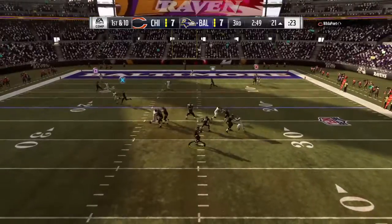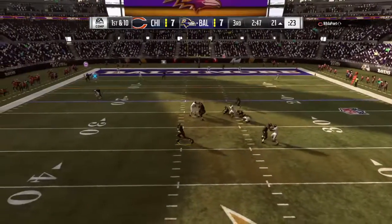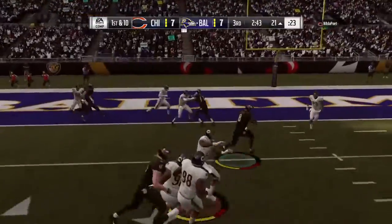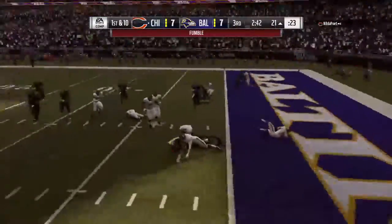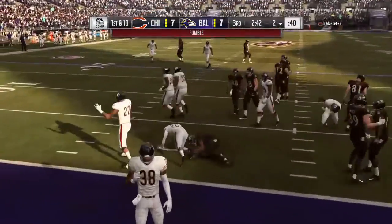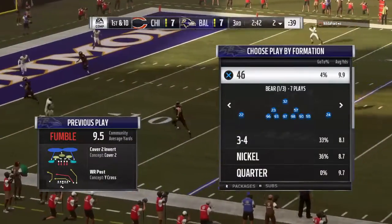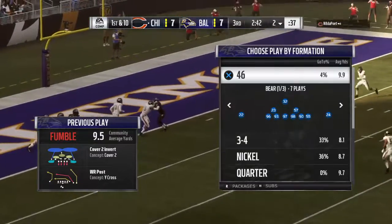Jackson will throw again. Being chased out left. Open space inside the 10. And a big turnover. His guys will get the football back.